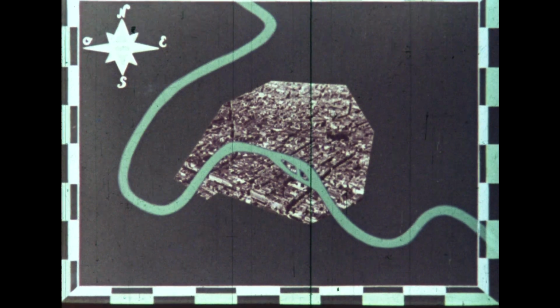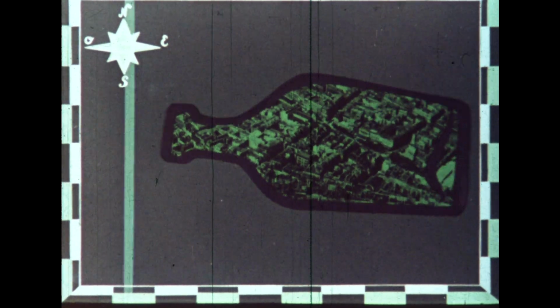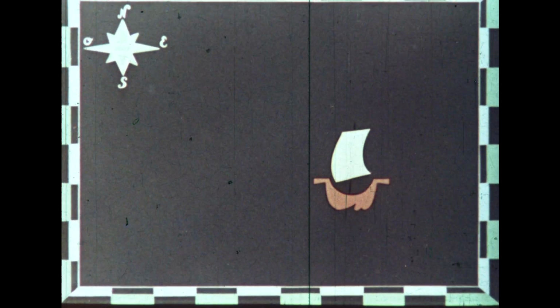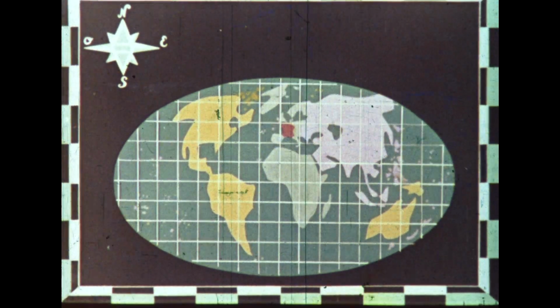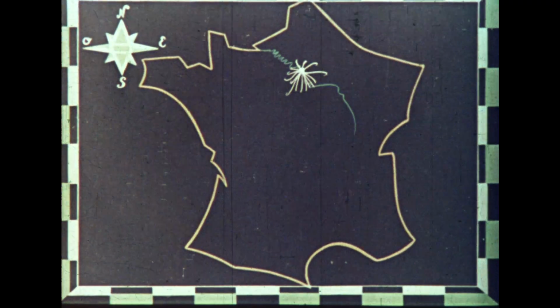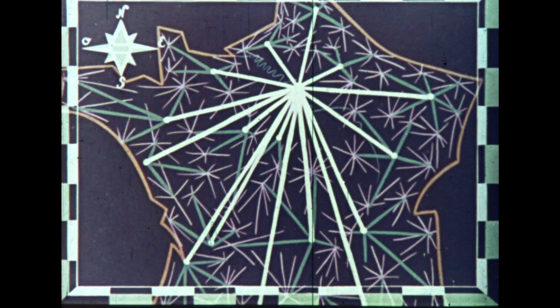The amount of glass would make a gigantic bottle in which the waters of the Seine would look like a small swimming pool. To handle this production, a worldwide sales network has been set up. In France alone, there are 4,000 sales points. Now let's see just how this system works.